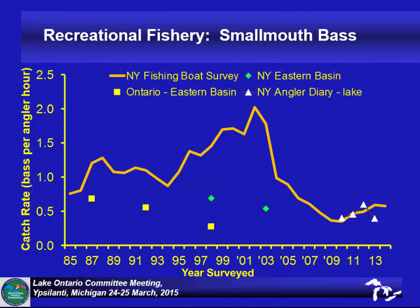And although compared to the most recent years we've increased and maintained, we actually are remaining at near record low levels, and the anglers would certainly say that we have poor quality fishing on the south shore of Lake Ontario. And I did throw up some of the other recreational fishery data we have. It's pretty limited. These 3 yellow points are Ontario's eastern outlet basin, or eastern basin. The green dots are for New York's eastern basin, and more recently in New York on the south shore, we did an angler diary survey among bass anglers, and the catch rates from that survey were very similar to what we saw in our fishing boat survey.